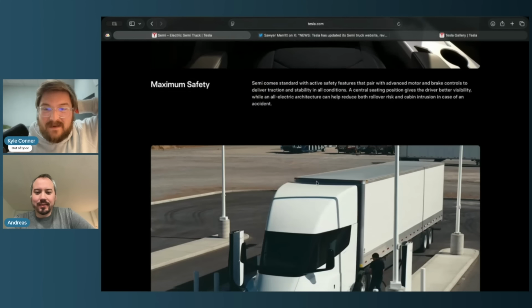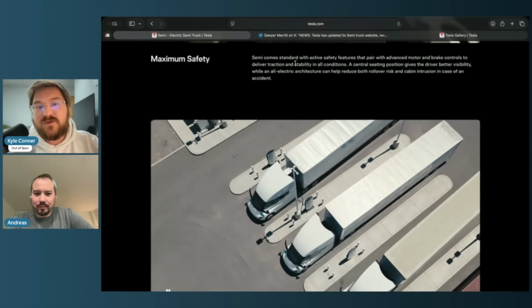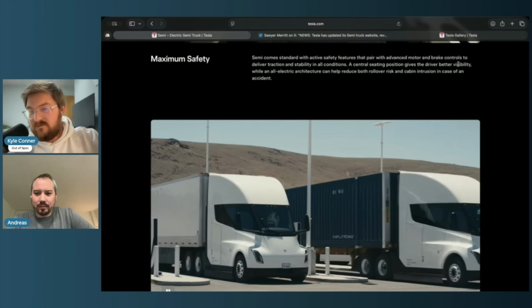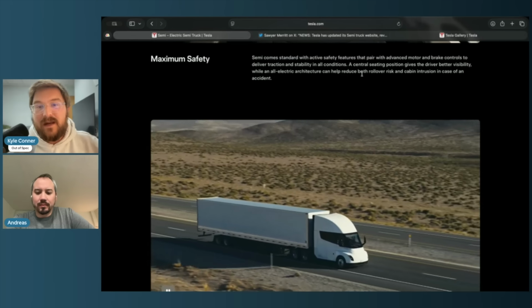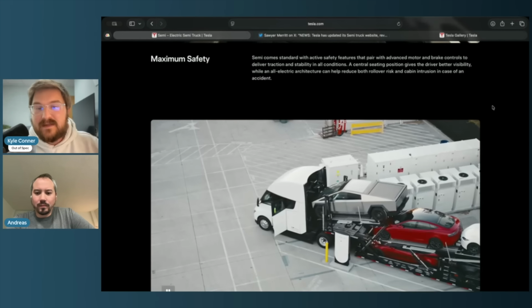Okay. So it comes with active safety features with advanced motor and brake controls to deliver traction and stability in all conditions. A central seating position gives the driver better visibility, and an all electric architecture can help reduce both rollover risk and cabin intrusion in case of an accident.